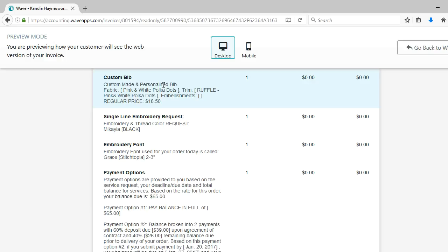The next line is the second personalized item included in this order. It is a customized bib. The description tells the details that the item will be made in, and in this case it would be a pink and white polka dot fabric. We would be adding a ruffle trim, using the same pink and white polka dot fabric. If this item was purchased separately, it would cost $18.50, but because the price has already been included in the ensemble, it is not listed here.